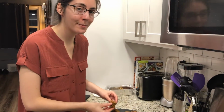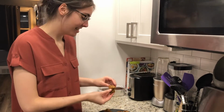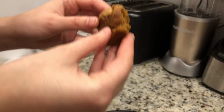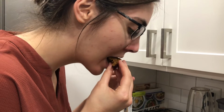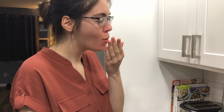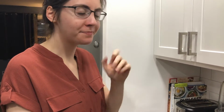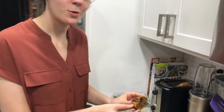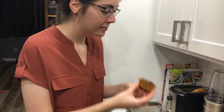I've cut them up a little bit. They're still very hot. But I'm gonna try first the one with the sea salt caramel chocolate chip. Let's see. Needs to cool a little bit more, but it's really good. All right, so now I'm gonna try the one with the chocolate chip. It's cooled down a little bit more.